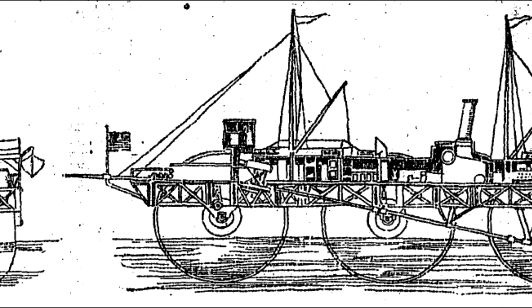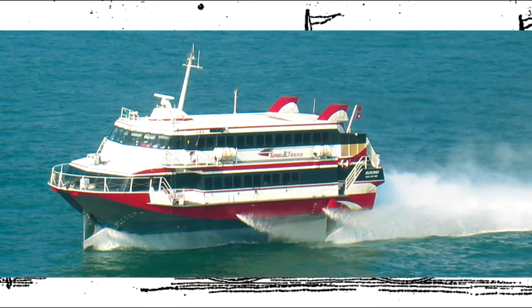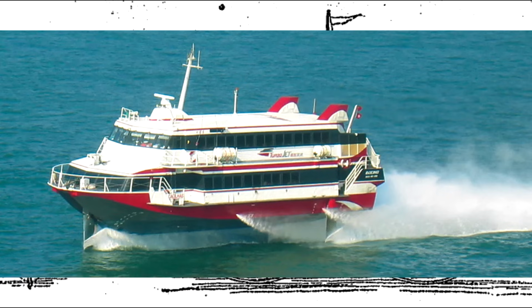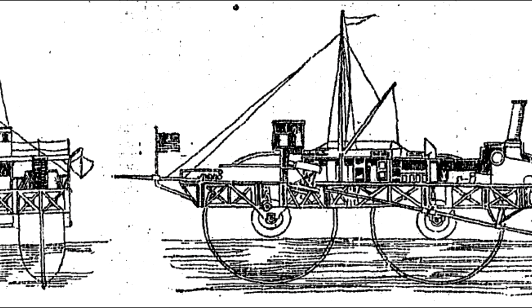It's similar to the concept of a hydrofoil, by making it so that the ship would have as little hull contact with the water as possible. The amount of drag would be reduced, therefore making it so that the vessel would actually move a lot faster.